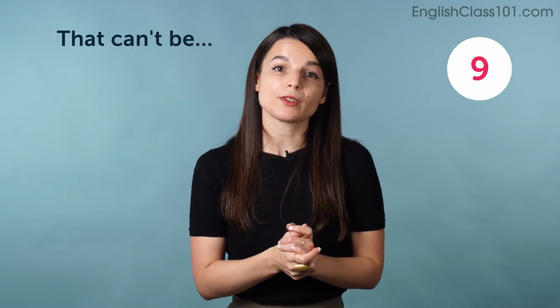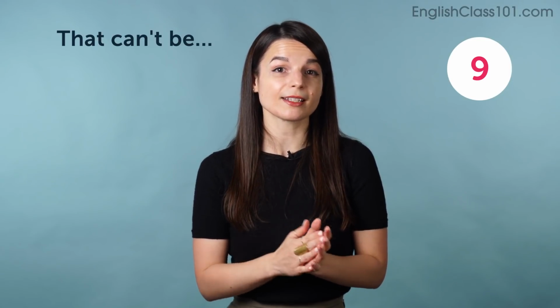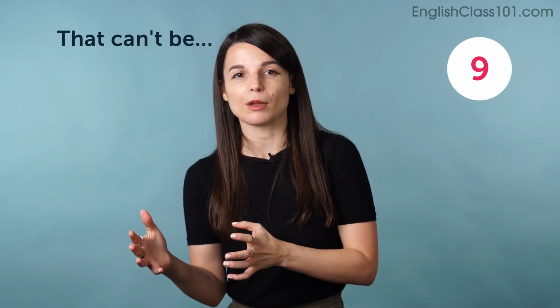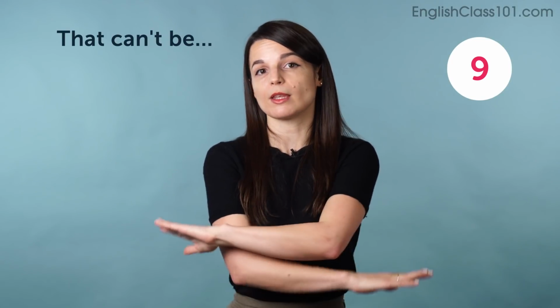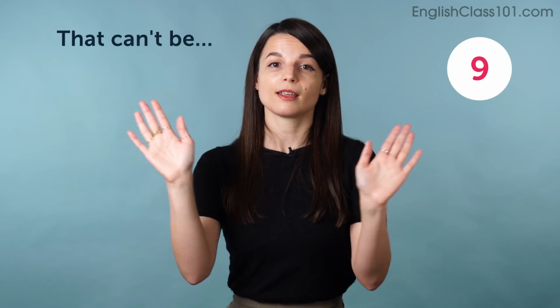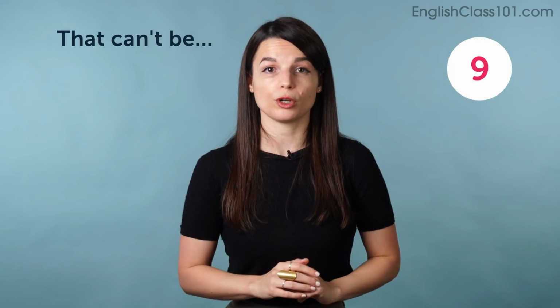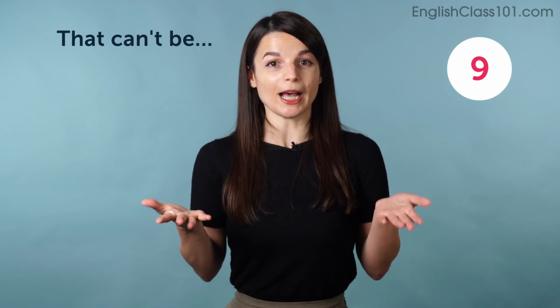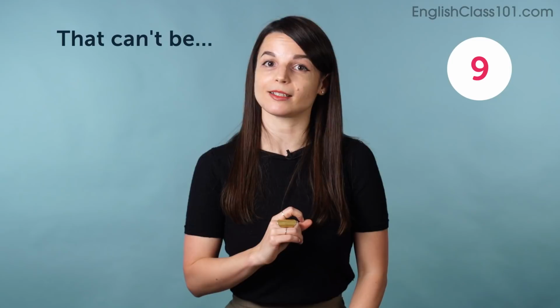Interestingly, we don't really use this in the positive form much. We don't say this can be correct. We tend to say this could be correct. We don't really use this can be pattern. So if you want to express something is completely impossible, use this can't be. Also, couldn't be is acceptable here. But when you want to express that something is just possible, use could be, not can be.